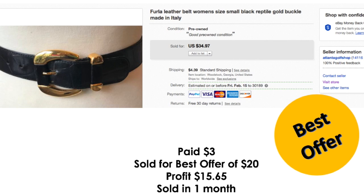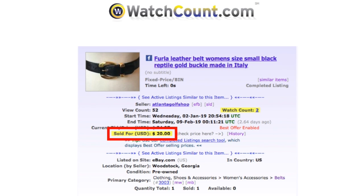This is a Furla leather belt. It had kind of a reptile texture on it. I paid $3 for this at Goodwill. Sold for best offer of $20. My profit was $15.65. It sold in 1 month. This had 52 views and 1 watcher.